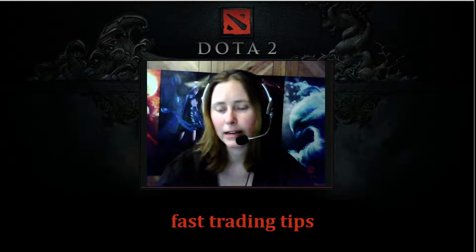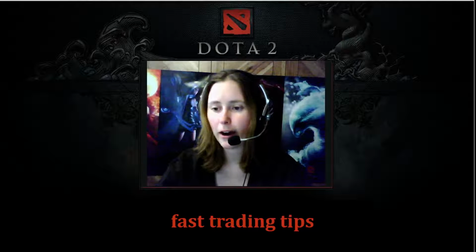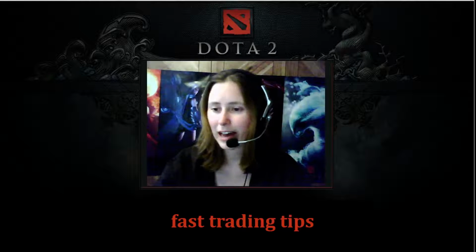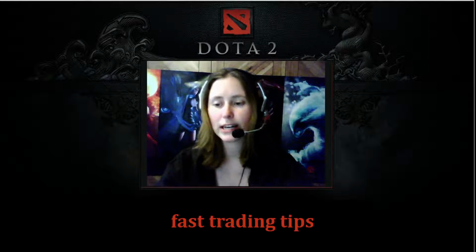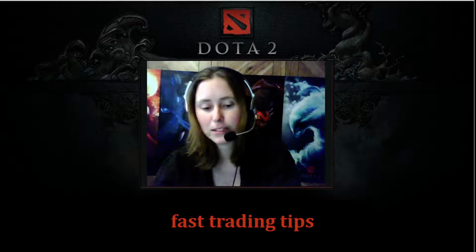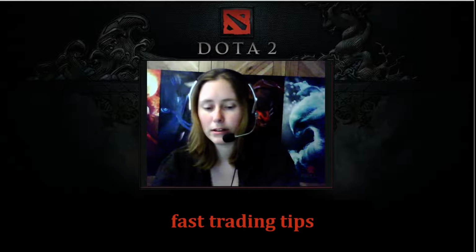Stick to popular items. This will allow you to actually learn the prices by heart. You don't want to have to do a price check every time, especially if you're trying to jump on something that looks good. Having to go do a long price check can sometimes mean that you lose the trade. So stick to popular items, learn them.